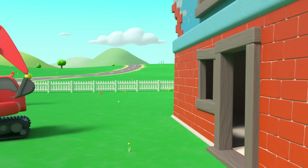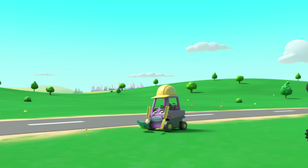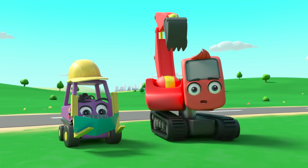The building looks like it could fall down any moment. It'll be safer to knock it down. Everyone is ready to get started. But wait, stop everyone. There's a little kitten beside it. Oh no, the kitten could get hurt if they knock it down now.